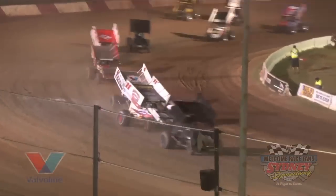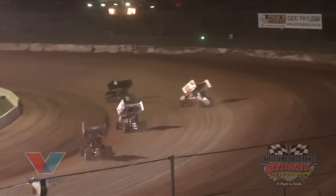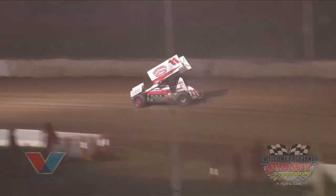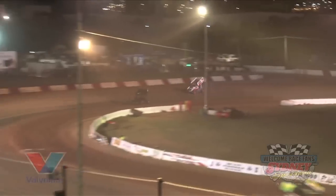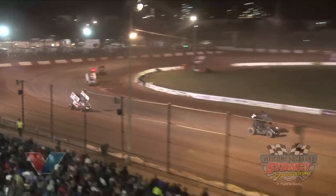Three wide with Trevor Green on the bottom, Joey Saldana in the middle, and Matt to the outside. A hint of smoke again for the Madsen car. We saw this the other night. That looked a lot worse. Saldana off the racetrack in turn 4. Joey Saldana over the edge of the banking, gathers it back up, but is back to 19th. Ian Madsen still running the top side, whereas Roddy Balboa's running the bottom.